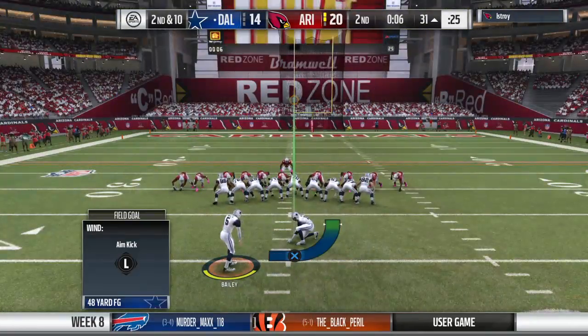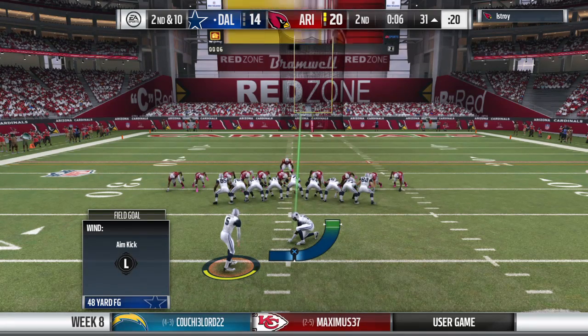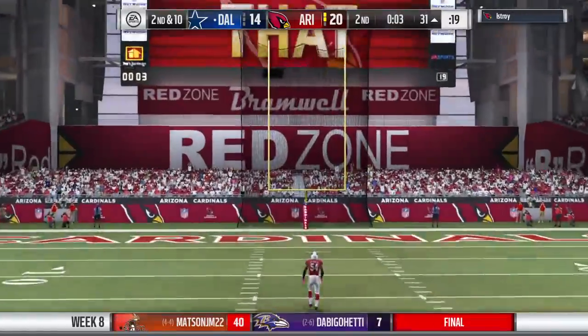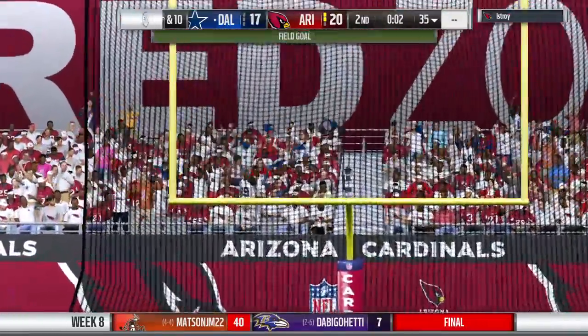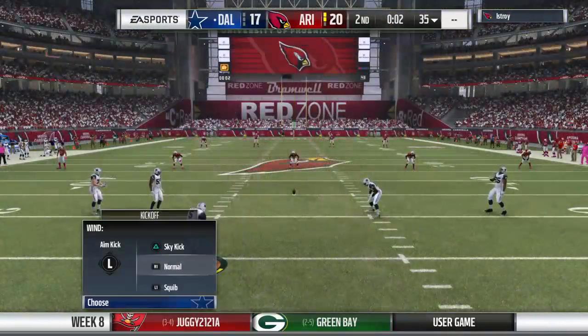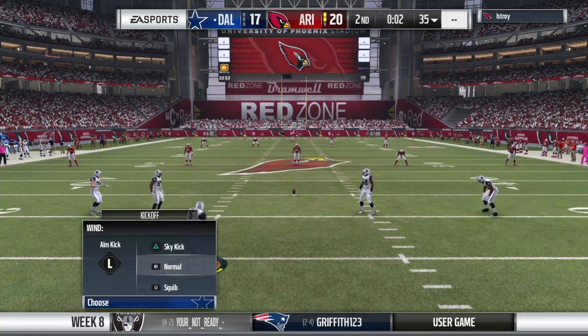So on second down, the field goal unit is on here as they try to get 3 before half. On the left hash, this from 48 yards. And Bailey able to knock it through. And that cuts the lead down to just 3, 20-17. So a field goal here, they're still down, but they put a dent into that lead before the break.